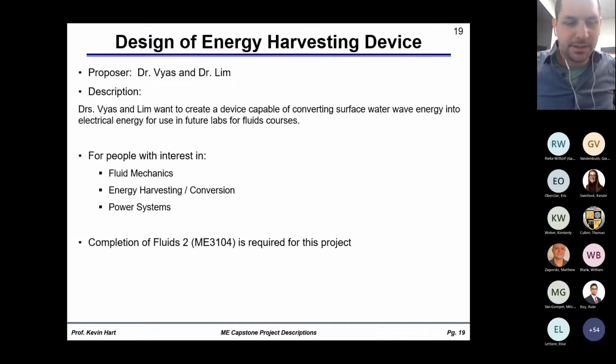All right, moving on. Dr. Vyas and Dr. Lim have proposed a project on energy harvesting, and specifically they want to harvest energy from waves. Waves in the ocean or on any fluid have some energy associated with them, and you can capture that. So Dr. Vyas and Dr. Lim want to create an energy harvesting device for harvesting energy from fluid waves. Kind of cool if you're interested in fluid mechanics, energy harvesting, power systems. This might be a good one for you. You have to have completed Fluids 2 for this project.